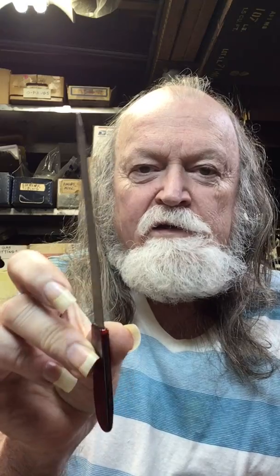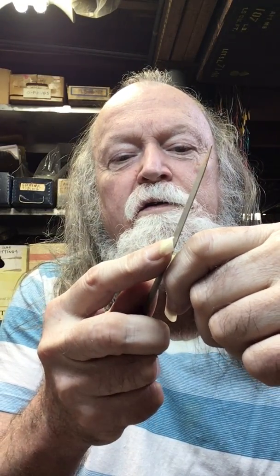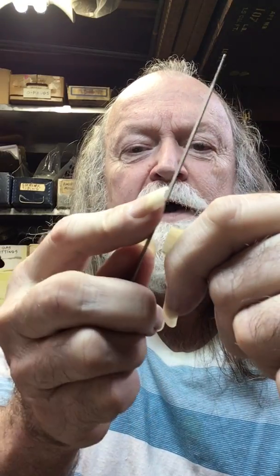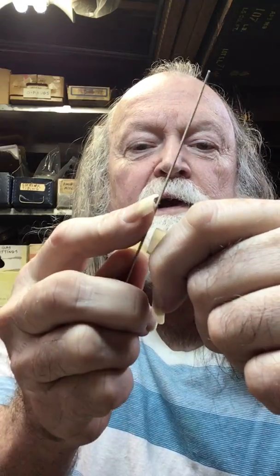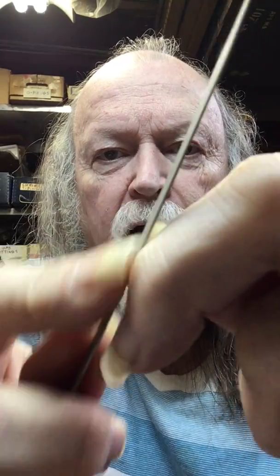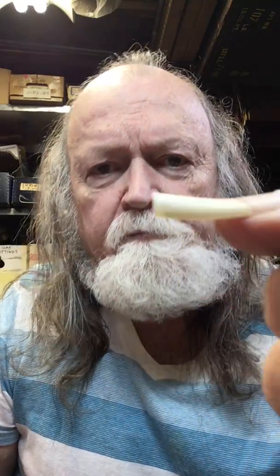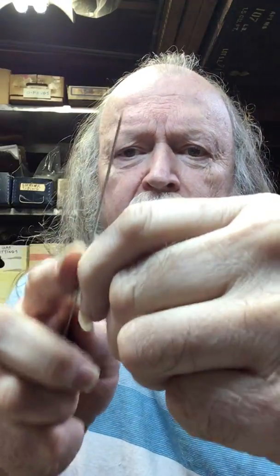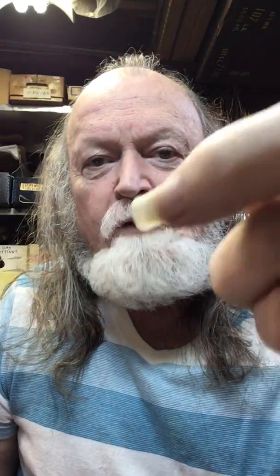And I use this file that you can just get at Rite Aid. It's a little coarser on one side, and you just hold it square and perpendicular and just draw the file straight across, a few strokes. And I try to get it a little more square than that. And when you do this, it makes them really sharp on the corners. It'll cut you.